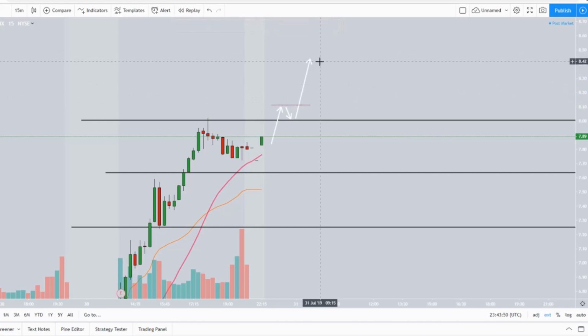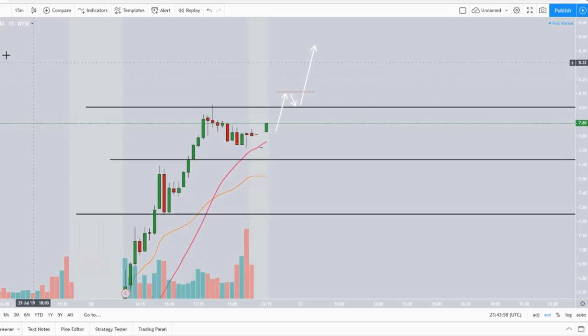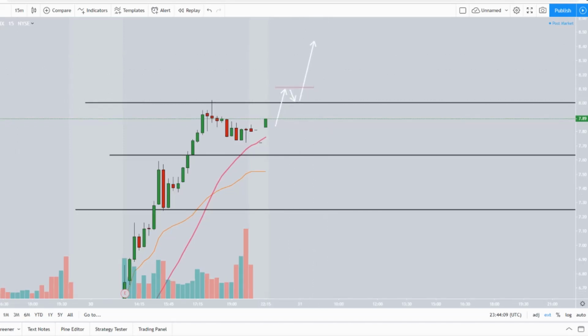And if we do retest off one of the levels up here, I can add with confidence knowing that I've already taken some profits. So that's one key thing that I watch for, but this is the main bullish move that I look for to get into this trade. So that's what I watch out for.